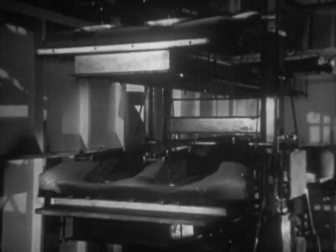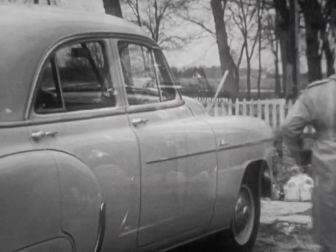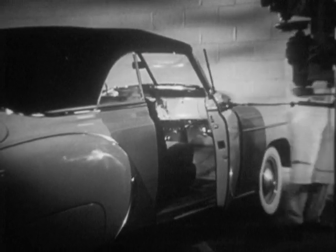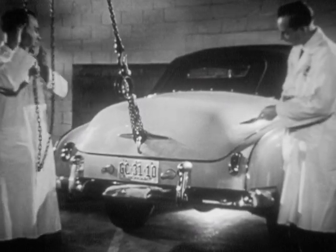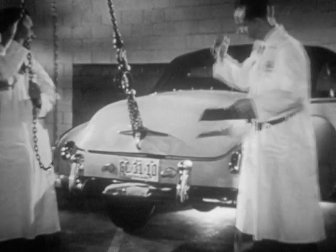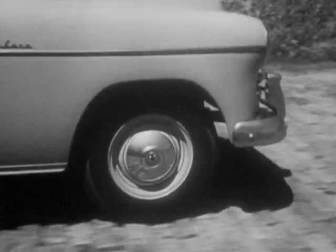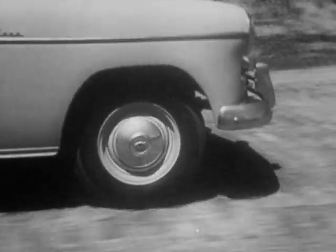Fisher body engineers have devised this equipment to find out. How does the door fit? And how does the safety latch work after being opened and slammed shut thousands and thousands of times? Here is the theft test. Fisher engineers even want to know how much force it will take to break into this sturdy deck lid with its strong lock. How much roughhousing will this body take? Will long wear reduce any of its strength and safety features? Will it still be free from squeaks and rattles?